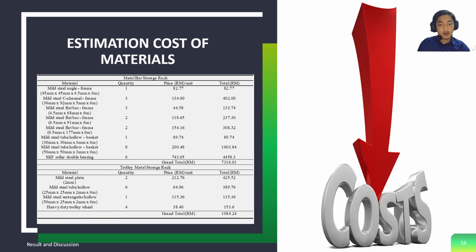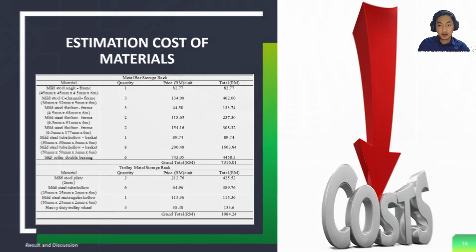The total estimation cost of the metal bar storage rack is more expensive than the cost of the trolley metal storage system. This is due to the fact that the basket in the metal bar storage rack requires good bearing quality in order to serve the purpose of moving the basket that will carry the max load of 2000 kg. This cost is acceptable and considered affordable compared to other ready-made storage racks.